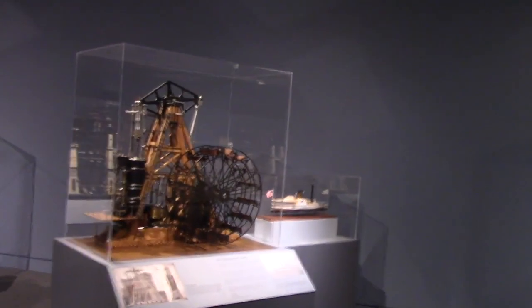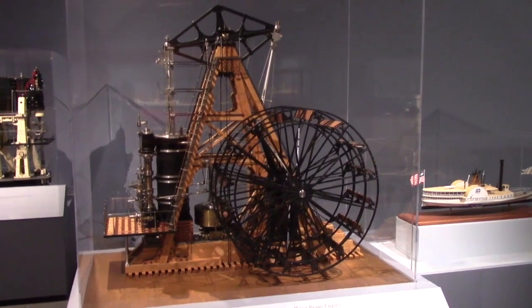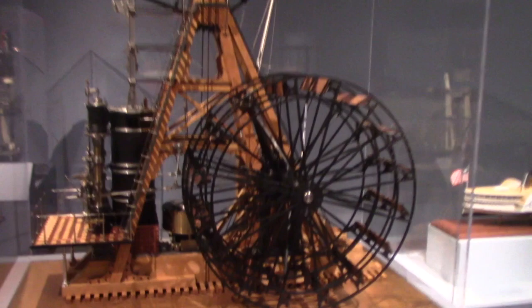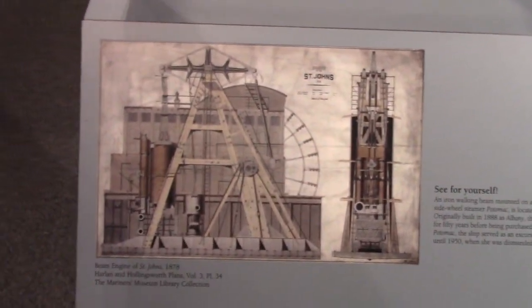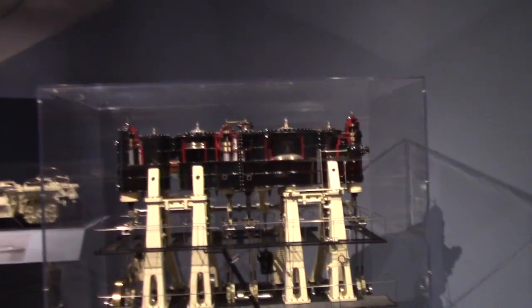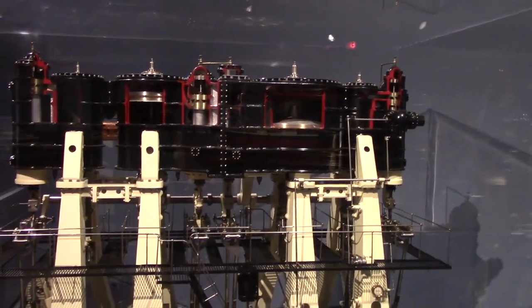We come on down, you can see the little Ferris wheel here that used to pull the water and help power the boat down the water. These were the old steamships. This is the way they used to be powered. And here's a little description on that. And now we can look at some of the motors that power today's ships. They're more powerful and they're very, very efficient.